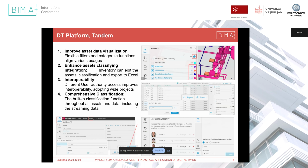So this is the Tandem model space. All the functions of Tandem mainly focus on filtering and visualizing data. And also, I will address the data streaming in the testing too.